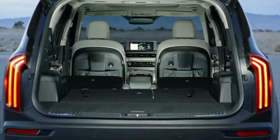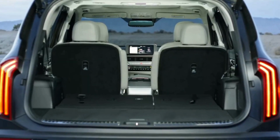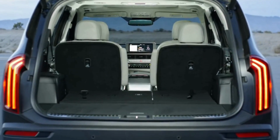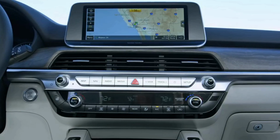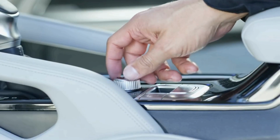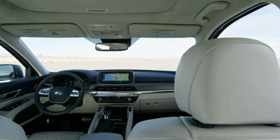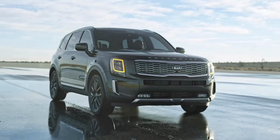There is room for 8 with a second row bench seat, or room for 7 with the optional captain's chairs. All Tellurides come with numerous collision avoidance and mitigation systems, as well as adaptive cruise control that operates down to a stop. Apple CarPlay and Android Auto also come standard, and numerous USB ports are spread across all 3 rows.